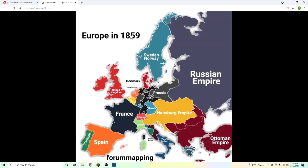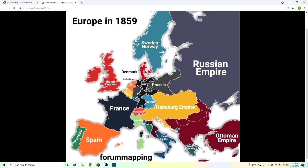Here is Europe in 1859. You got the Russian Empire, Prussia. Oh yeah, here's all the German states. Bavaria was independent. France is actually perfectly normal. It's exactly the same. UK had Ireland at the time. I believe that was till the 1920s. Spain, same thing. Andorra's here.